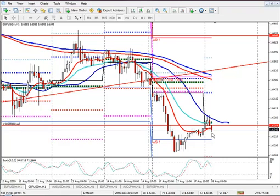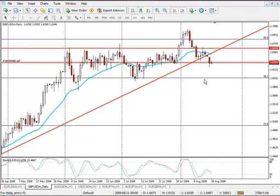So once again, 50% retracement bounce on the weekly fibs, uptrend line break on the day chart, and a head and shoulders pattern, and we've got alligator on the 1 and the 4 hour pushing this thing down. So I think we're going to have a good little opportunity for a good short, medium, and possibly long-term sell on the pound dollar.